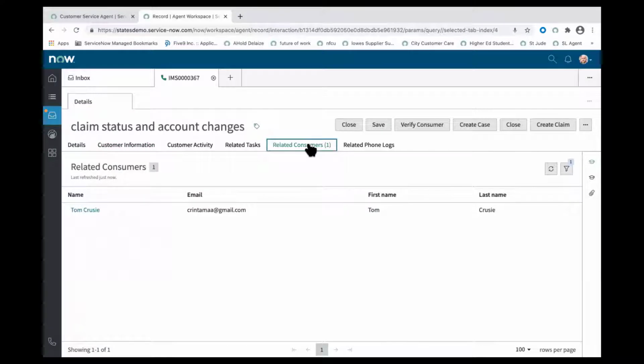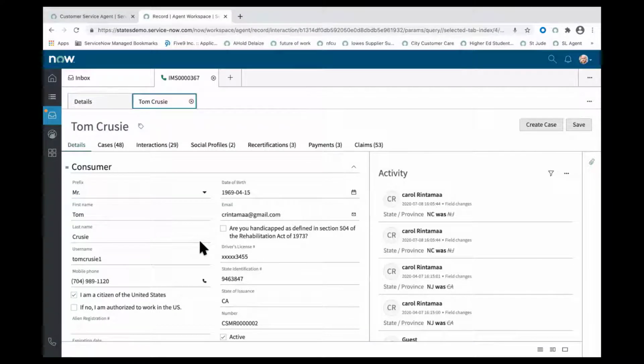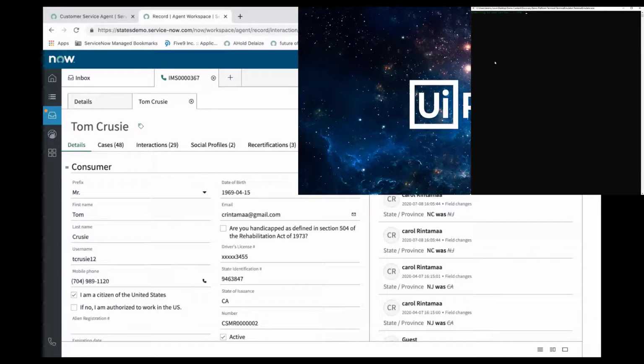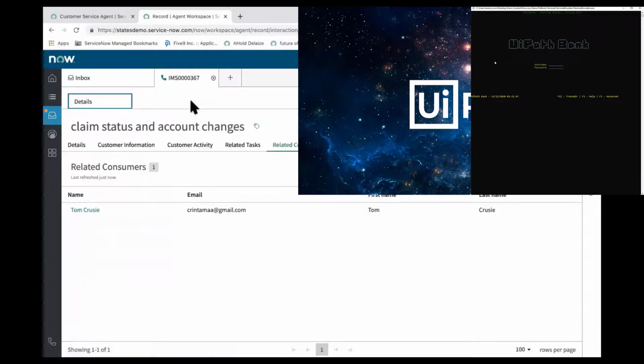While on the call, Tom mentions that he wants to change his username on the account where he enters his claims. John navigates to the profile of Tom. Then he updates the username and saves and closes the window. This action in ServiceNow kicks off a UiPath unattended robot to change Tom's username in the mainframe application and ensure that the applications are in sync.